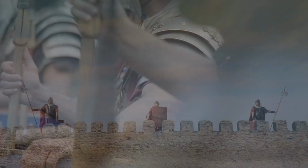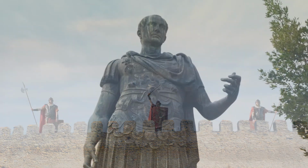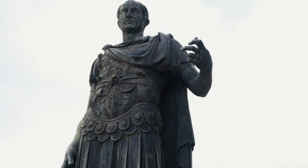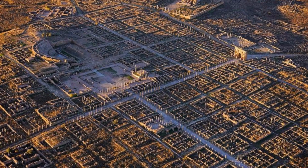Yet, if you managed to endure and were fortunate enough to retire, you and your family would be granted full Roman citizenship. The extension of Roman citizenship to non-Romans was a clever strategy of the empire. In return for their loyalty, these people were given a stake in the powerful Roman Empire, who benefited from its protection and legal system, not to mention its modern urban amenities, such as Roman baths, houses, theaters, and a fancy public library.